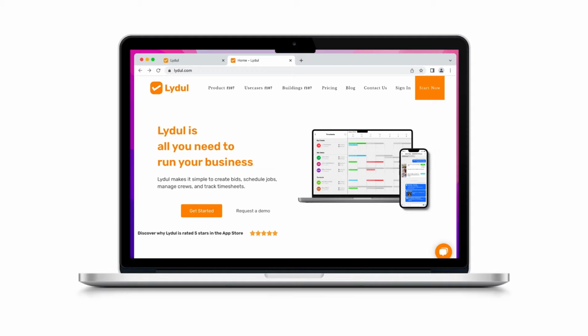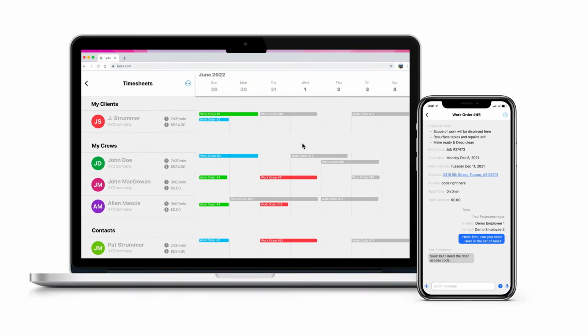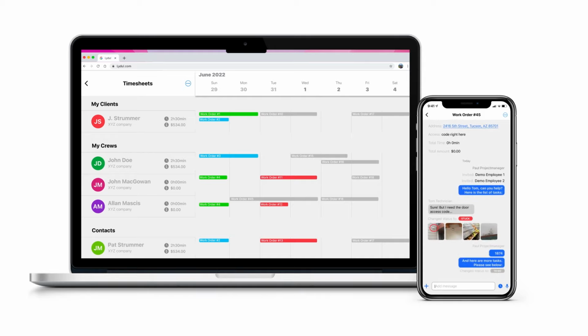Lydul simplifies your daily operations with a simple yet powerful app. Lydul is a calendar where you can schedule jobs, invite crews and clients, and stay on the same page easily, while knowing where your company stands at any moment. Let's dive into a few of the features that Lydul offers.